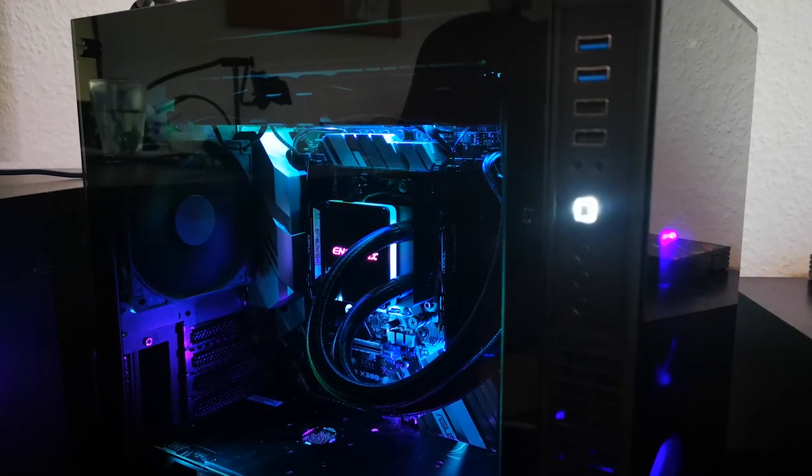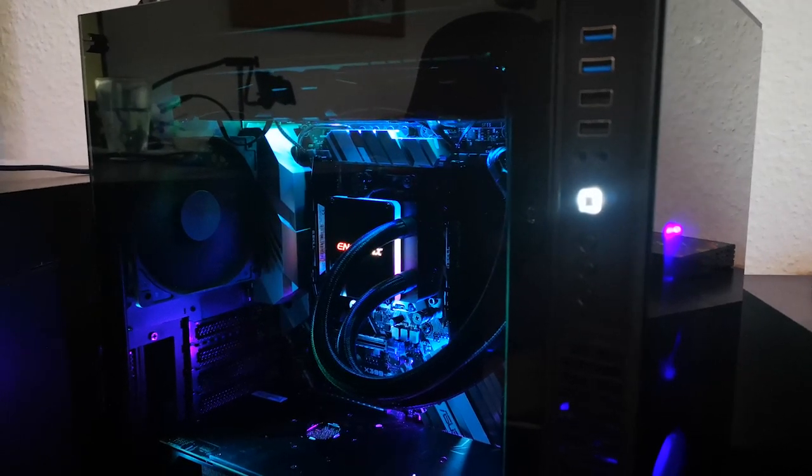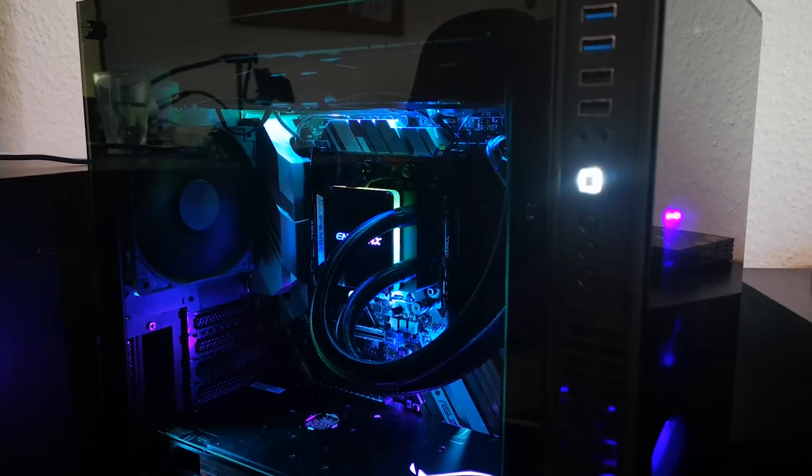That was pretty much it. For now, I will not be performing any overclock. This upgrade should satisfy me for some years to come.